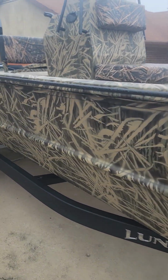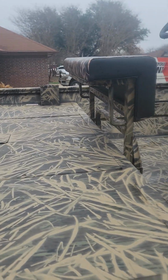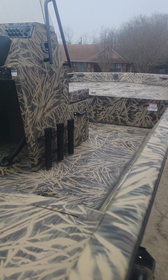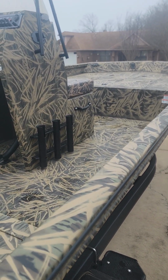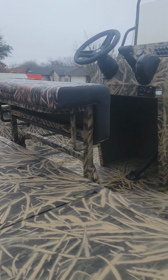It's not going to handle waves as good as that deep V did, but I don't feel like I'm going to sink the boat in a mild storm. I think I could make it back to safety in a safe way, so that was important. The higher sides as well. It had the highest sides out of all the boats that I looked at and researched. And I researched for a couple years before I finally picked one.